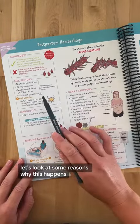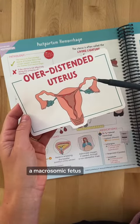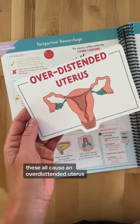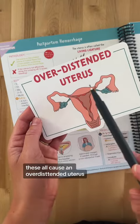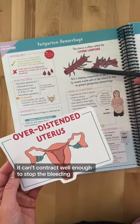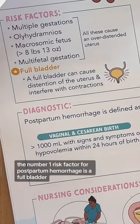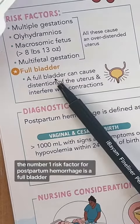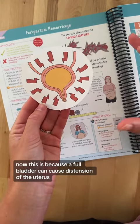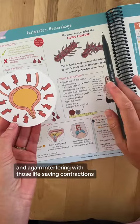Let's look at some reasons why this happens. Polyhydramnios, a macrosomic fetus or a large fetus, and a multifetal gestation. These all cause an overdistended uterus. And again, if the uterus is distended, it can't contract well enough to stop the bleeding. The number one risk factor for postpartum hemorrhage is a full bladder. Now, this is because a full bladder can cause distension of the uterus, again interfering with those life-saving contractions.